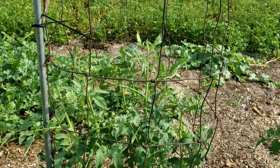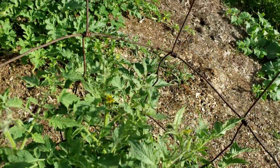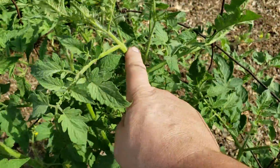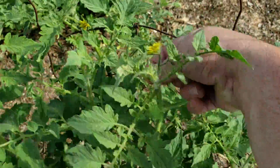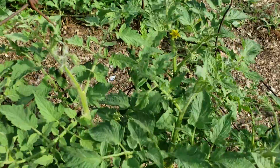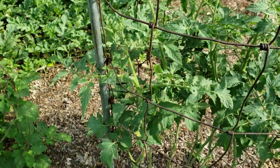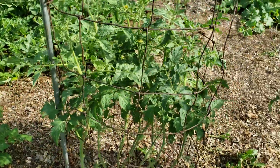Come in here and get some suckers off of them. See, they'll grow up and make another vine is what they'll do, but it's just eating all the nutrients away from it we don't need. So you just pluck them out of there. You'll get more tomatoes. You'll get a bigger harvest if you do that, honestly.